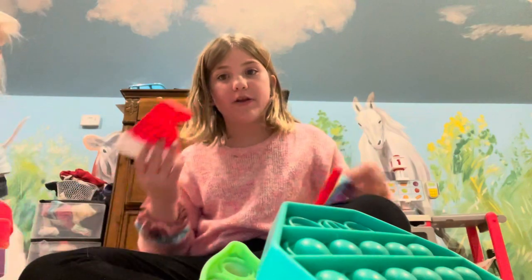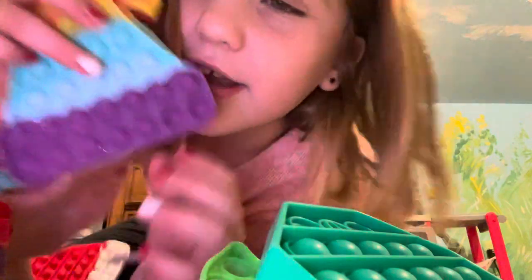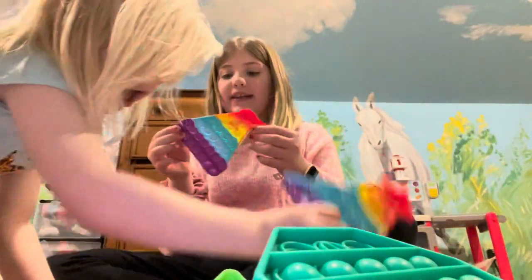All right, so first we have our two Santa hats. This one's rainbow, super pretty, and this one's Santa hat. They are small pops, if you guys can see those. And they are really, really good. I rate these like a 10 out of 10.